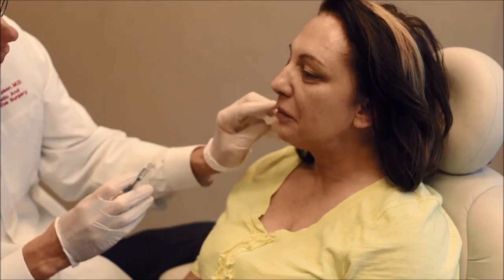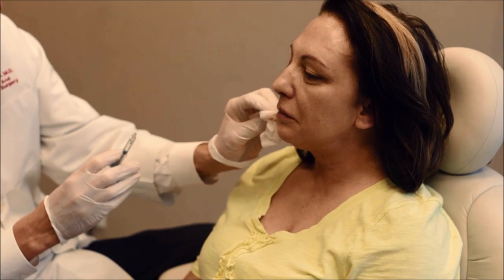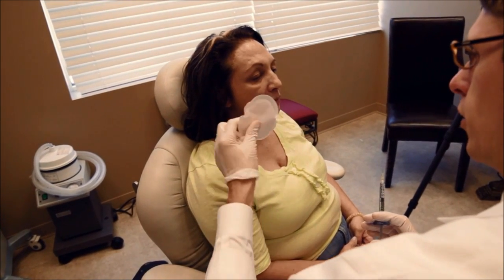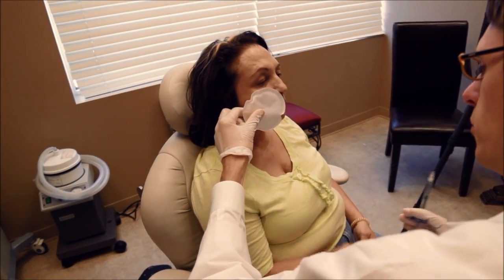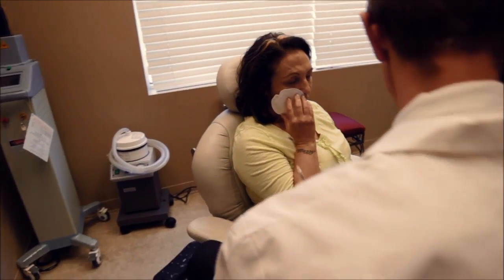Okay, now just relax. And you can just see this side is a lot softer. You can see the little poke marks from where I put the needle, but I think she probably won't get any bruising from this. Usually I have her take an ice pack and just put it up here to keep the bruising down. So we'll have you hold that there, Lisa. And I'll go around to the other side now.